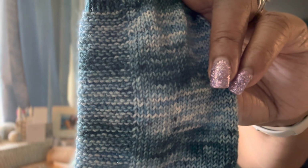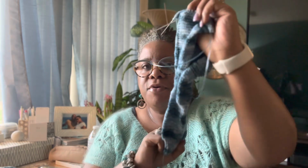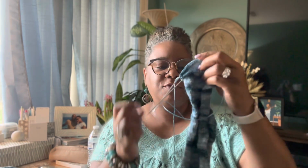This is just a basic cuff down sock pattern that features this really, really interesting garter panel in the front. And this is the progress I've made on sock number 2. Remember the last time I recorded, I shared with you that I had knit this sock, bound it off and woven the ends, only to realize that I forgot to turn the heel. So I had to rip completely back, but I'm almost there.